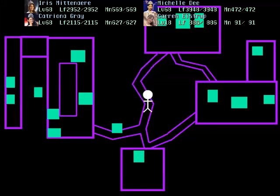Now going back down to the tunnel network, and this tunnel's not quite as spooky as the first one, but it's really long, and along we go to the next hospital, which has a nice eco disc.